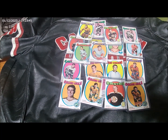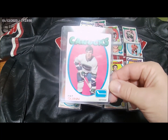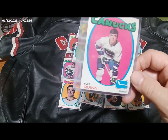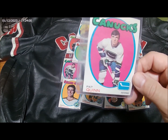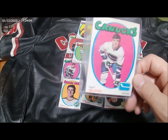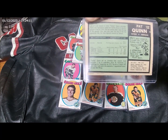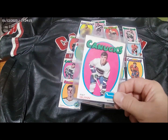We got defenseman for the Vancouver Canucks, Pat Quinn. Pat Quinn, I think, is more famous as a coach in the NHL and general manager with the Vancouver Canucks, Philadelphia Flyers, Toronto Maple Leafs. I think he was in Calgary for a bit. But he'd started his career with Toronto. Went to Vancouver. I know he played also for the Atlanta Flames. Was a captain.